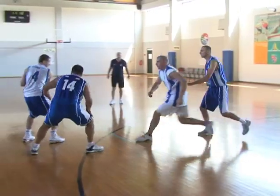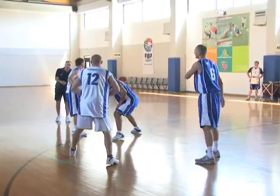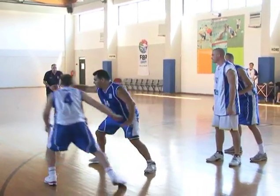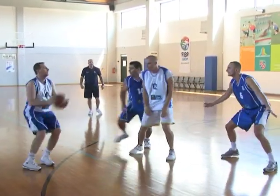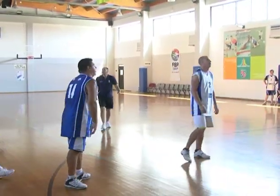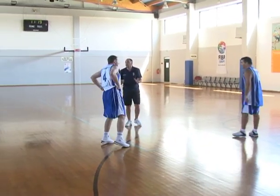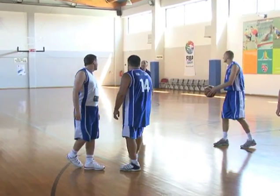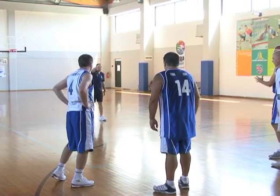Try to penetrate now. Good. Perfect. Repeat. Again. Try to penetrate. Vamos, Jason. Good. Okay? His solution is he has to shoot the ball. Okay? And he's doing a good job picking because the repick is being good and he's getting space. Okay? Do it again. Switch.